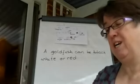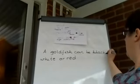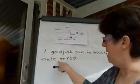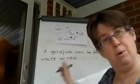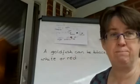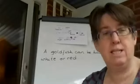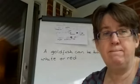Yes, the comma should be after black, between black and white. We don't need a comma here because we have or. Yesterday we used and a lot, but or works in the same way. Today, you might have some sentences where you need to use a comma.